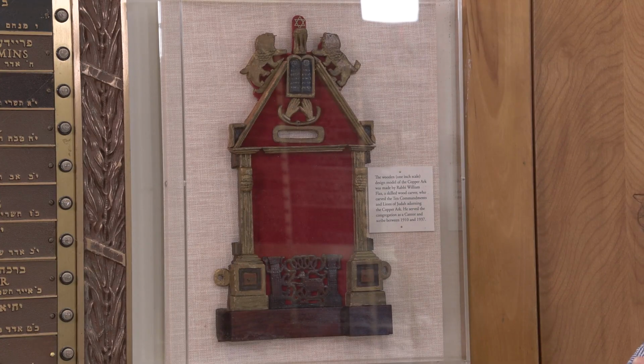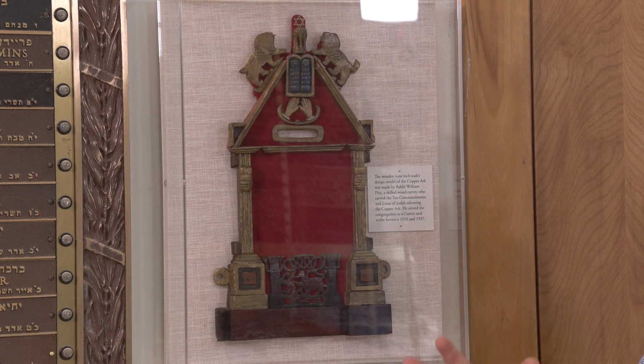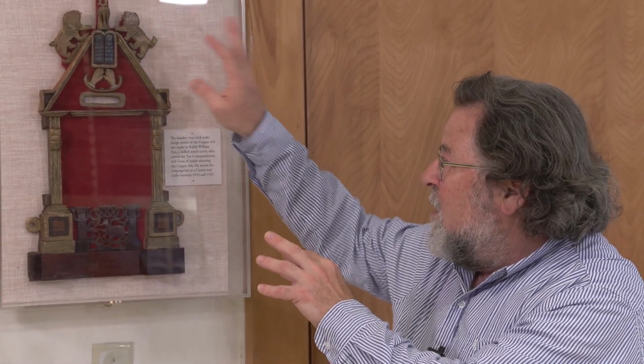Now, Flax made this little model in wood. He carved it himself, and it conveys his idea of an essentially classical style ark with some unusual features, surmounted by 2 lions and with the Decalogue, that is the tablets of the law, and a Magen David, a Jewish star on top.